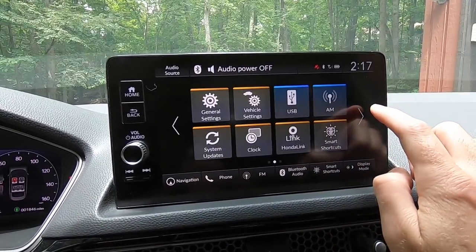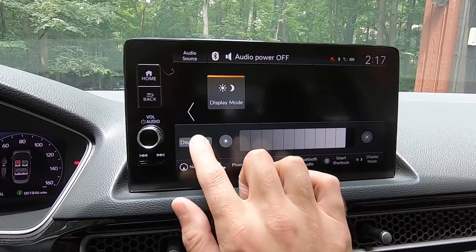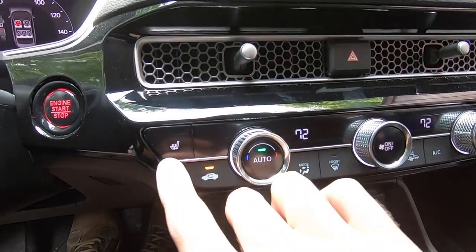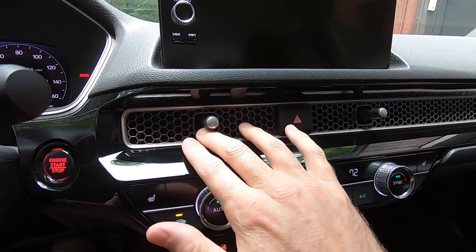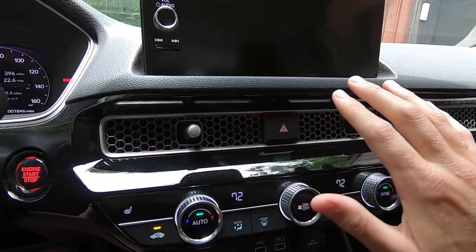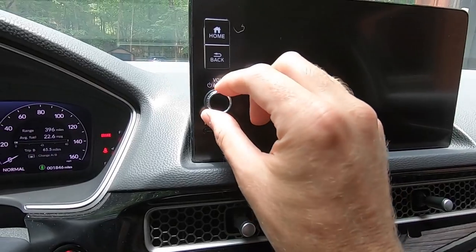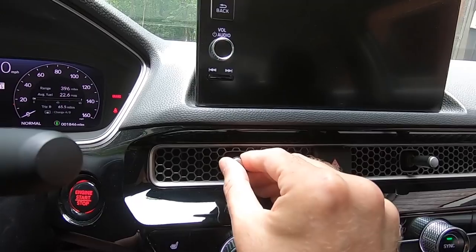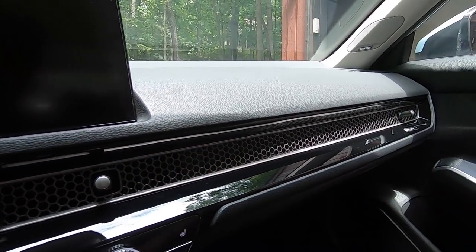But I actually like the fact that it's easy to just turn the thing off, because that allows you to stay focused on the road. We also have heated seats, climate control, of course. And then this is a neat little feature here. This is kind of like hiding the vents behind this grid in the center console. And by the way, we do get a physical volume knob, but the vents are built into this grid shape right here. So that's a nice little design feature.